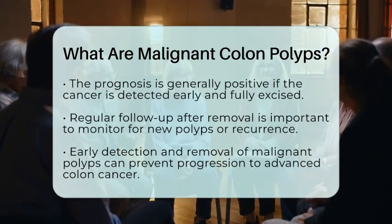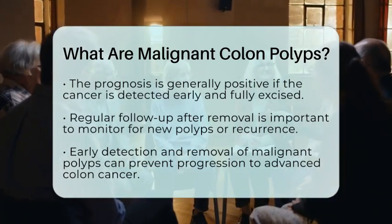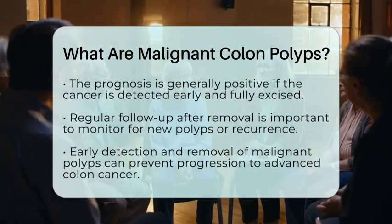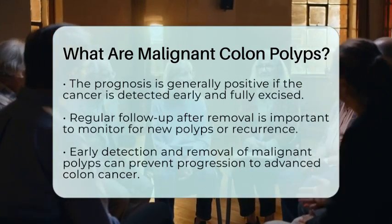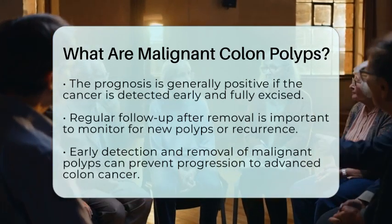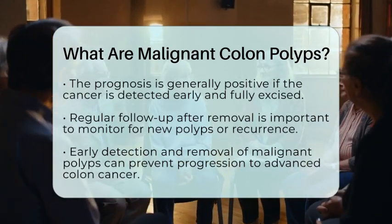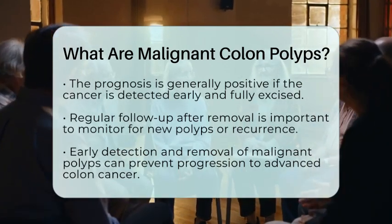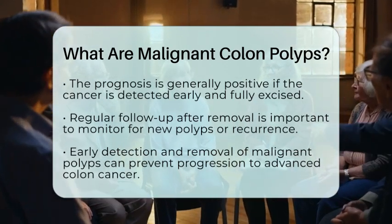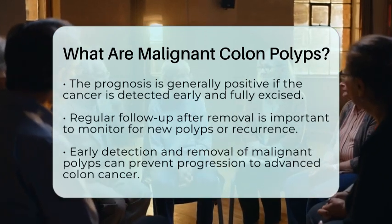In summary, malignant colon polyps are early-stage cancers that develop from certain types of benign polyps that have started to invade the deeper layers of the colon wall. They differ from benign polyps because they contain cancer cells and have the potential to spread, especially if not detected early. Screening colonoscopies play a vital role in identifying these polyps before they turn into more serious cancers.